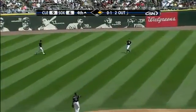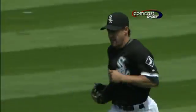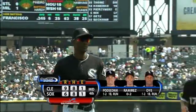Scotty Pods, can of corn. Makes the catch, and that'll retire the side. Nothing across. First time the Indians have not scored, and we'll go to the bottom of the 4th, trailing 9-6.